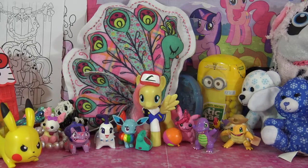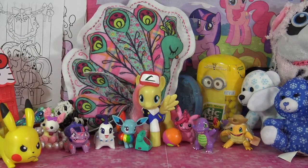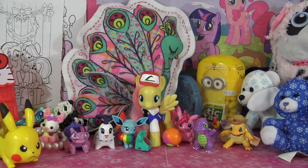And I just wanted to let you guys know that I can't open up all the mail on camera because there's just so much of it, but please know that I do open up all of it. I read all of your letters. I open up all of those blind bags, open up all of your packages. I honestly appreciate all of it, and it just means so much to me. And I do respond to as many as I can every week or every other week.